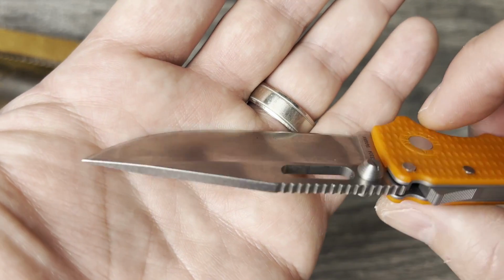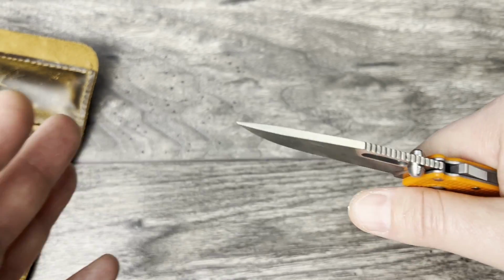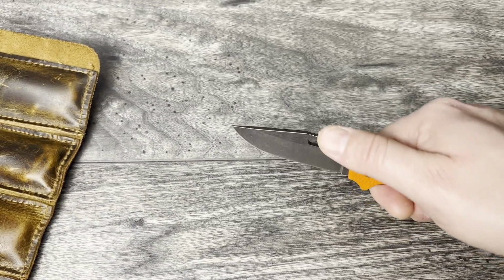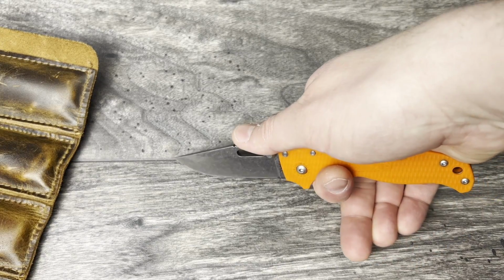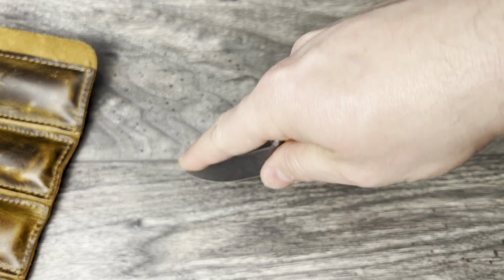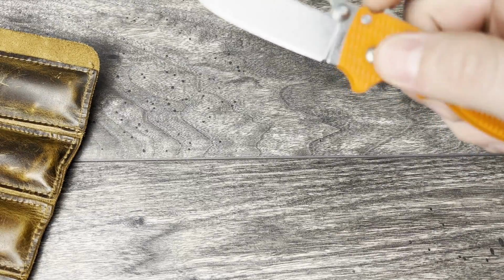And the point is plenty acute, and it's going to really help you with any kind of task where you're required to pierce. Like if you're trying to break into the board for the initial cut, that's going to be really good for that. It's still going to be plenty good for the utility cuts. You do have to come up a little bit, but it's not too bad. You can really get down onto that tip if you have good sized hands to be able to guide draw cuts. So I prefer this over the sheepsfoot in this instance.